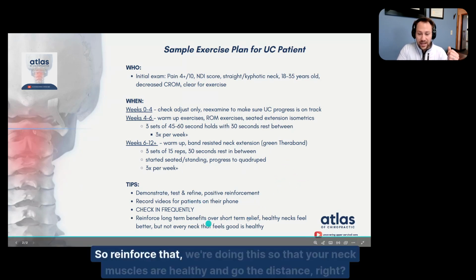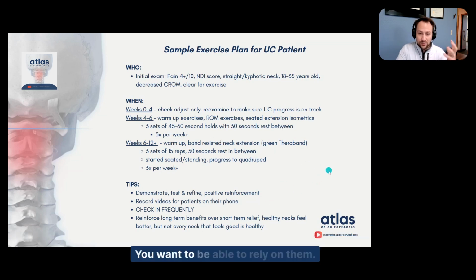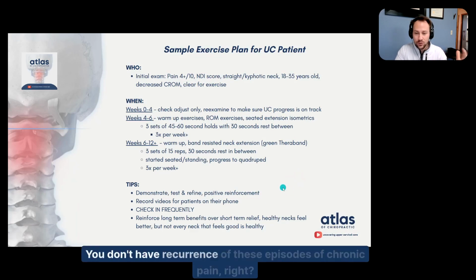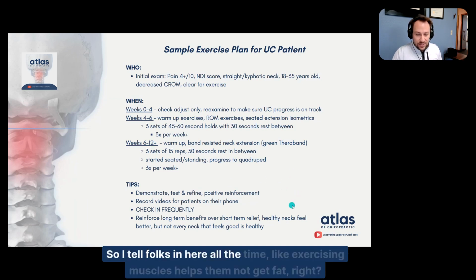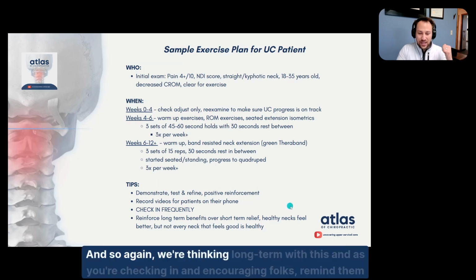So reinforce that, hey, we're doing this so that your neck muscles are healthy and go the distance, right? You want to be able to rely on them. God forbid you get in a car accident. As you age, you can stay engaged in your activities. You don't have recurrence of these episodes of chronic pain, right? So I tell folks in here all the time, exercising muscles helps them not get fat, right? You want marbling in your steak, not your neck. And so again, we're thinking long-term with this.